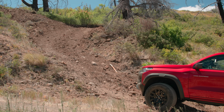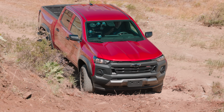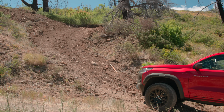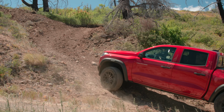The boulders could be an issue because I could kick one up and damage something, so I'm gonna have to be very conservative with my throttle. I can't just gun it and launch it up this hill because I have a very good chance of breaking something. And this car has 758 miles on it right now. Also, going in here, I'm a little concerned about hitting that rear tow hitch because it's kind of steep here.